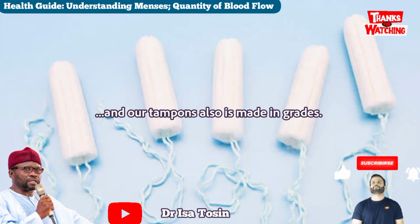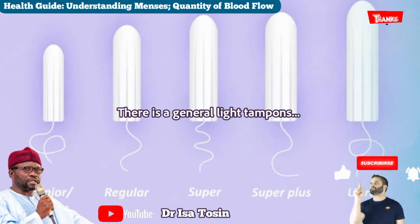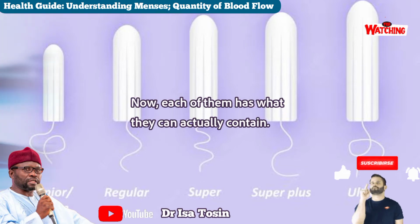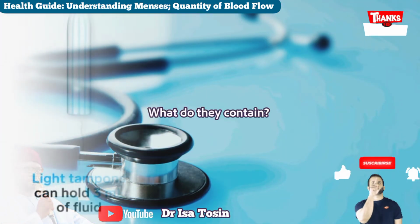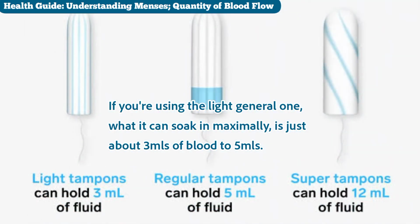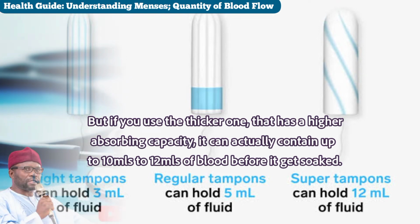And our tampons are also made in grades. There are general light tampons. There are thicker, heavy tampons that are better and more absorbent. Each of them can contain a certain amount. If you are using the light general one, what it can soak maximally is just about 3 mils to 5 mils of blood. But if you use the thicker one that has a higher absorbing capacity, it can contain up to 10 mils to 12 mils of blood before it gets soaked.